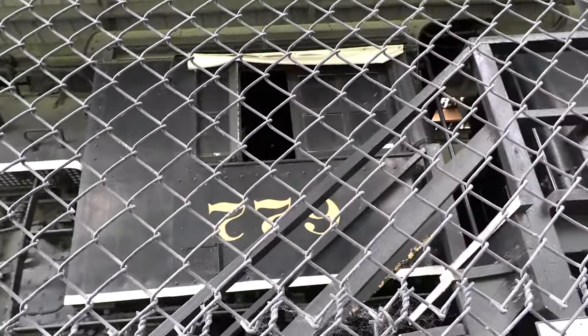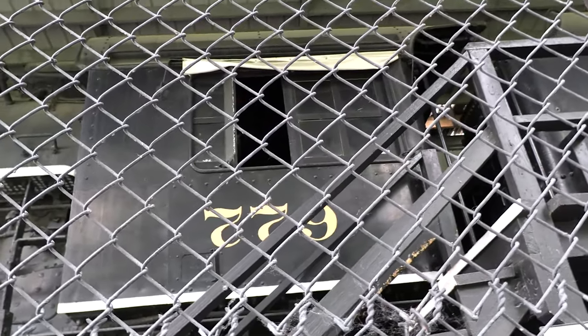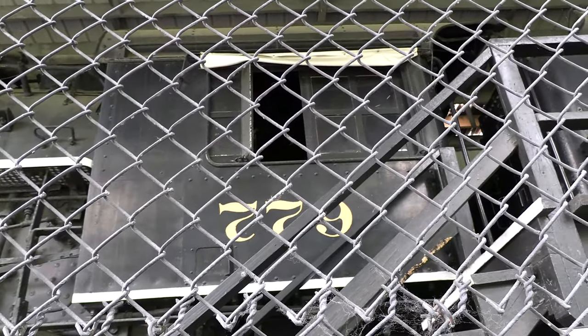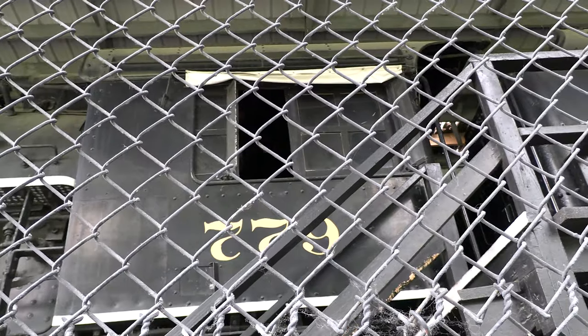Both times I have been here, the display was not open. It's open for rare occasions and whenever the Ohio Rail Experience runs through here. But rest assured, I do plan on someday coming back for an event like that because I would like to get in the cab of the 779.